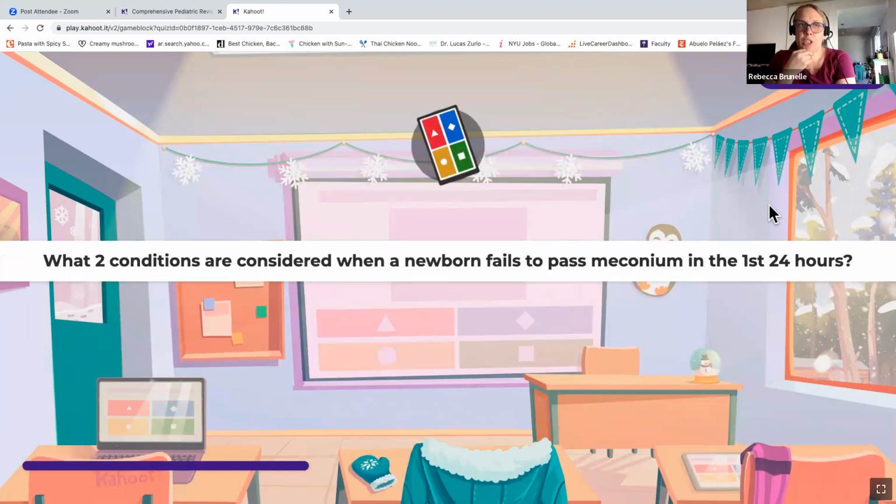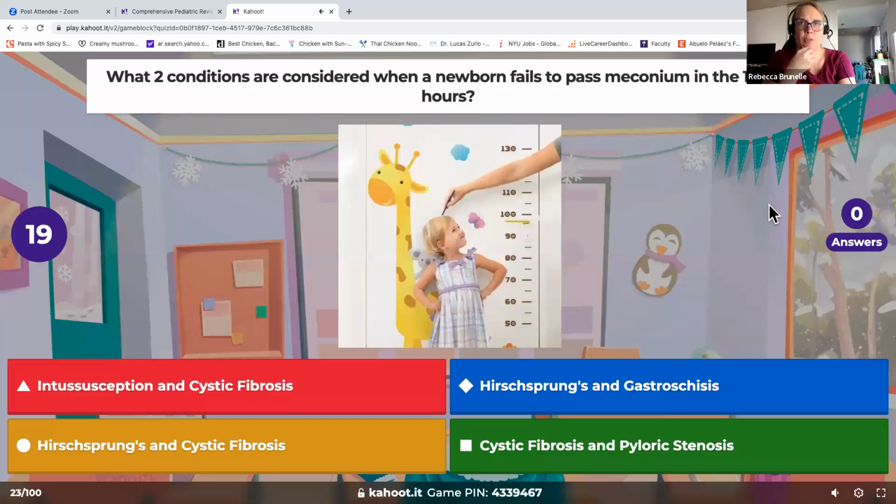What 2 conditions are considered when a newborn fails to pass meconium in the first 24 hours? Intussusception and cystic fibrosis, Hirschsprung's and cystic fibrosis, Hirschsprung's and gastroschisis, or cystic fibrosis and pyloric stenosis?